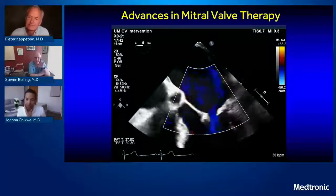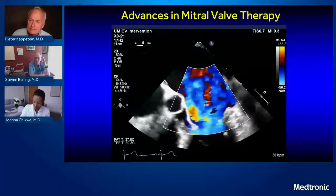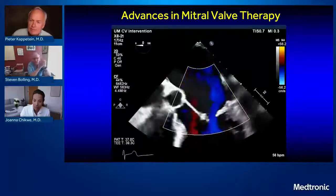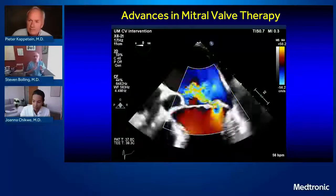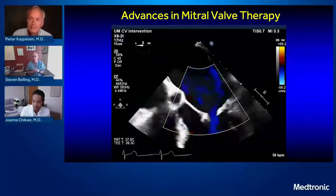However, if you can see on your echo, 3D is very helpful, that you've left the height, if you will, of the posterior leaflet on, go back on and fix it. Maybe you made the ring too small, but it's usually that we've left the posterior leaflet height. If that was a repairable valve when you started in your mind, it is still a repairable valve.